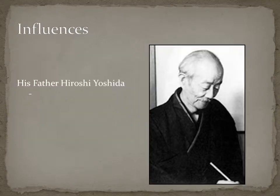Toshi's father, Hiroshi Yoshida, was a prominent Shin Hanga artist in Japan. Coming from a long line of artists, he was very well respected among the community. Obviously, having such a successful father means a few things. On the bright side, if Toshi wanted to become an artist, he would have access to some of the best resources in all Japan. His father had all the tools for woodblock printing, as well as the knowledge to teach his son.